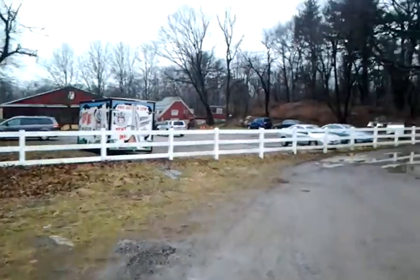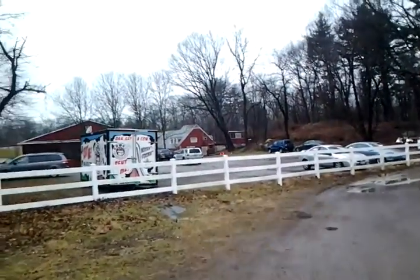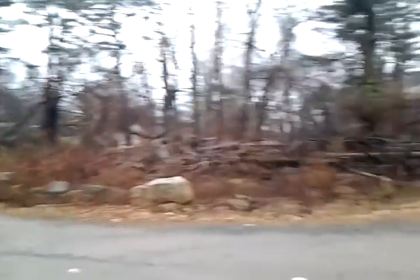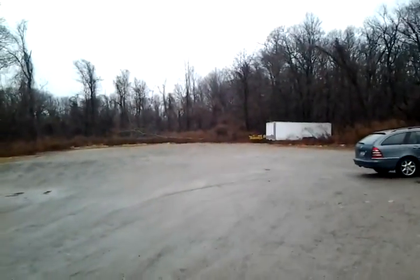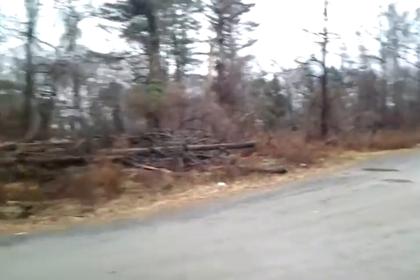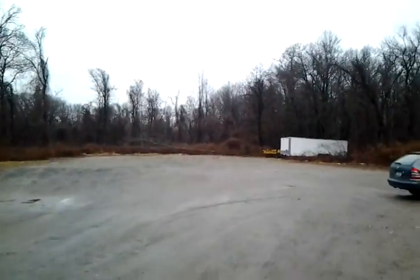You used to be able to walk in there. Now if you get close, they say, "May we help you?" And so there you have it. And this is the parking lot for that trail. A few trees down from Sandy.